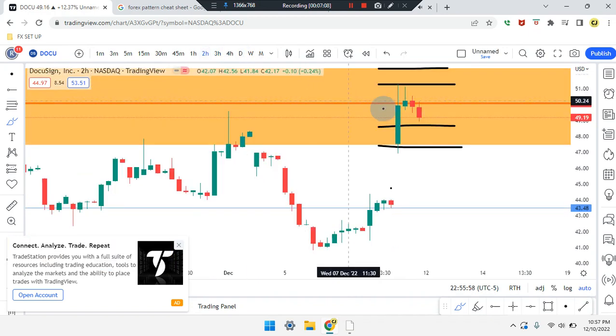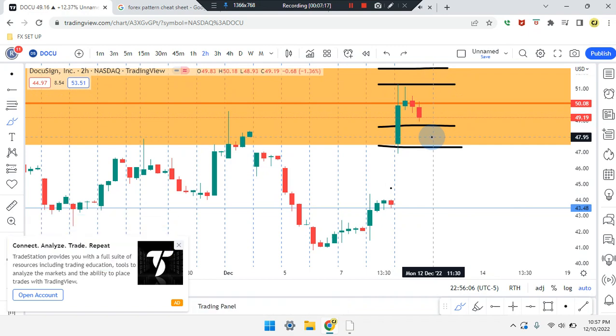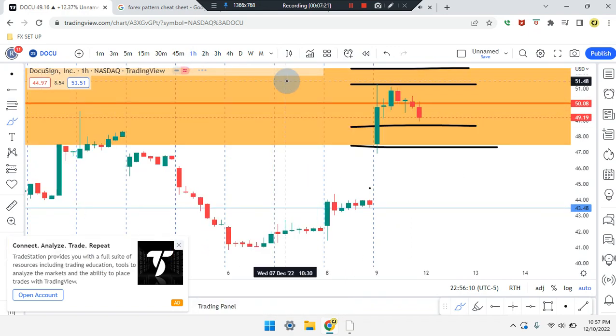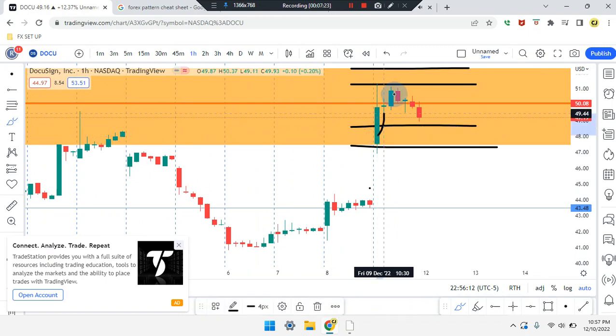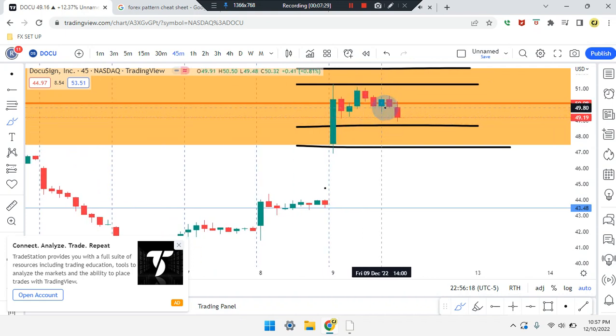Headed down to a 2-hour time frame. Price action, bearish red candle, still retesting that second level lows for that break and retest. We want to see if it's going to push up, or continue to push down further, or consolidate. Headed down to the 1-hour time frame. Price action, bearish red candle, same thing. Price identifying the push, came back to retest. 45-minute, bearish red candle. So something's formed in that area.